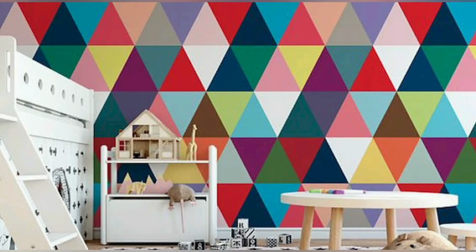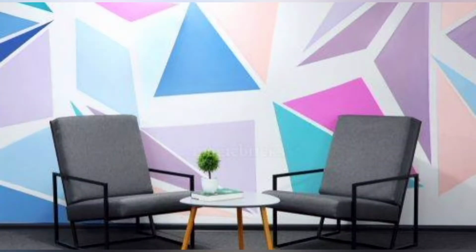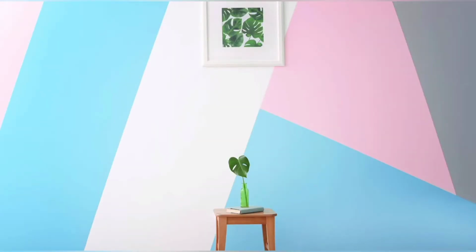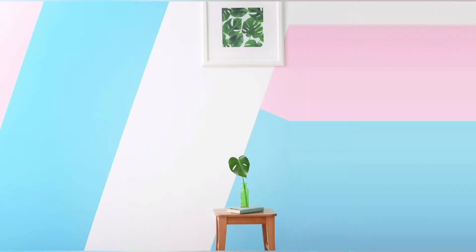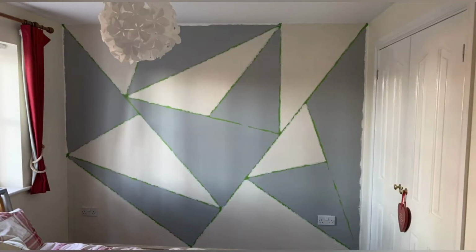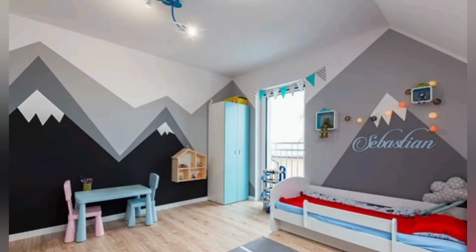The geometric wall has become a worldwide trend in interior decoration and has left countless homes more colorful and funky, regardless of the size of the space and the type of environment. Whether in the living room or bedroom, the painting promises to bring more style to the room without much expense.